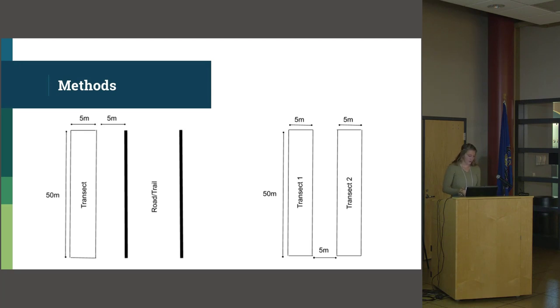Once my transects were set up, I would mark them and then walk across them in a zigzag pattern to control for my movements, and I would overturn any rocks or logs that I found in my path, and then look for salamanders underneath those. If I found any, I would collect them, ID them, measure them, and then release them back. And as I went along, I counted how many cover objects I turned over.